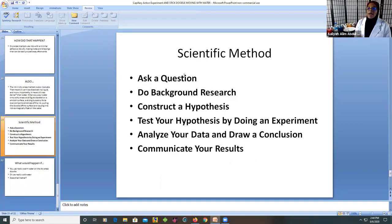All right, so I want to reiterate the scientific method with you. I have a question about this doodle that came to my mind. I said, well, what if the water is hot? What will that do? Right? So I've asked a question. I can do some research about hot water versus cold water, and I can construct a hypothesis. My hypothesis would be, I think that the stick figure will still float, based upon my research. So then I'll go ahead and test it, do an experiment. I'll analyze my data and draw a conclusion, and then I'll tell everybody what I came up with. I said, you know what? It really didn't work. No, it doesn't float in hot water. Or, yes, it did. It did float in hot water. And that's the scientific method.